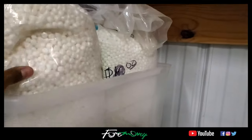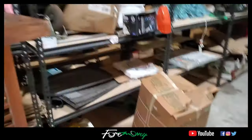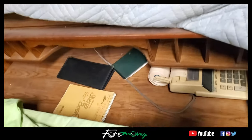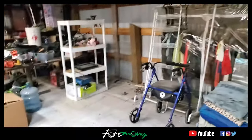If anybody knows what this is, please tell me. I thought it was like packing peanuts or something, but it didn't really look like it because there were small little balls. They had clothes. I don't know if that was personal or for sale.